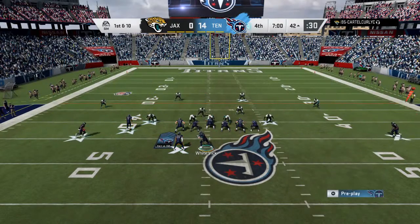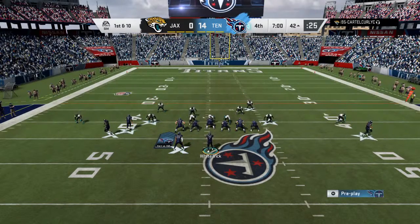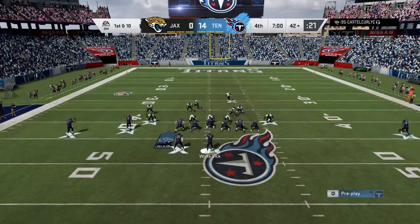It's 1st and 10. 22 Jet Bomber check. Bam. He's checking. Crash. Check 26, check 26. Go.